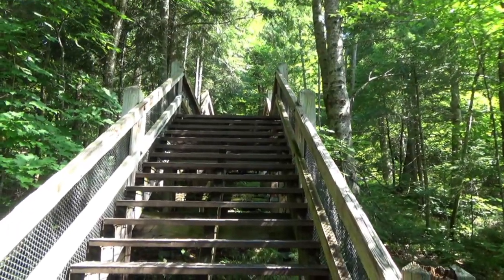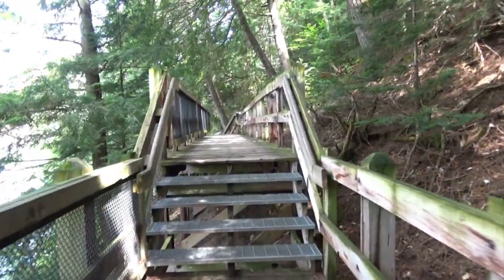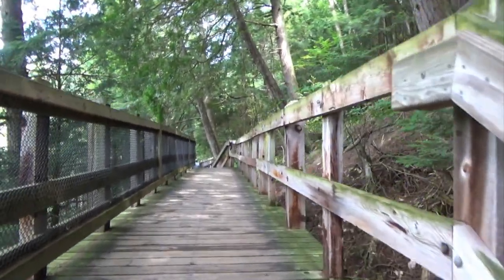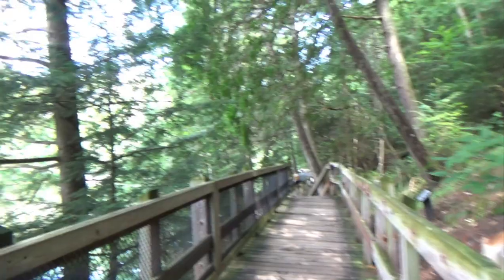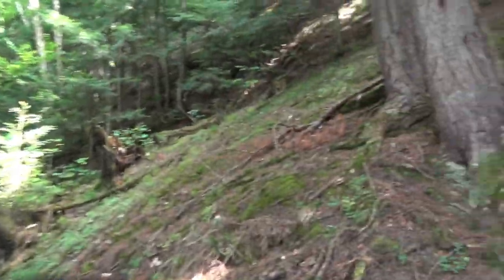I do remember when I was a small child coming out here, and the stairs back then weren't nearly this good. They were kind of just logs bashed into the sides of the hill, so this is actually way better.